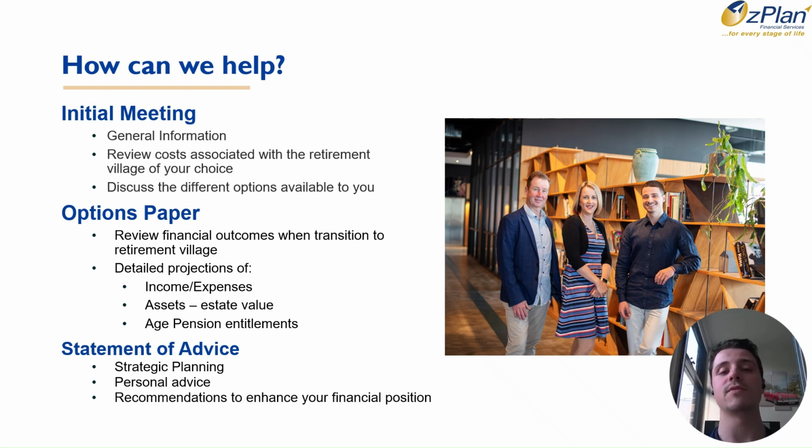Moving forward, we then have a more complex sort of arrangement where we can provide you what's called an options paper. It's essentially a very detailed review of the financial outcome when transitioning to the retirement village. And this gives you a greater idea of your income, your expenses, assets over time, including the estate value, and also your age pension entitlements.